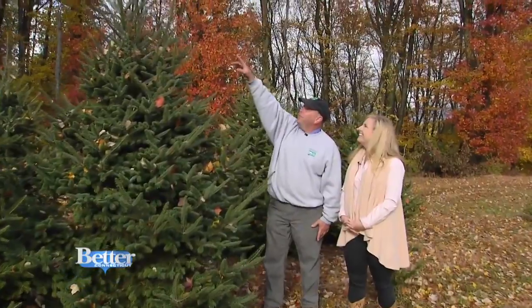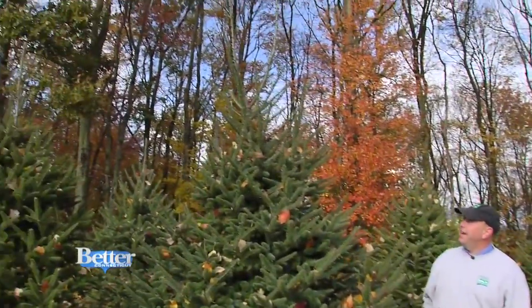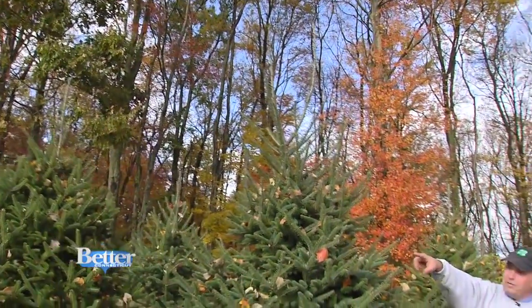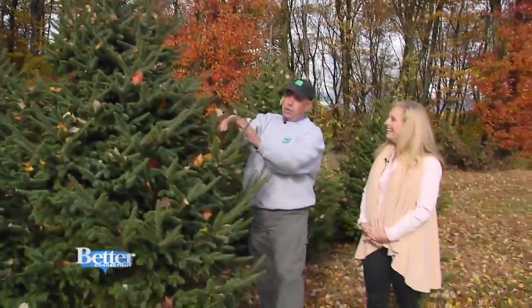So you can see when I come across a tree, the top sometimes looks like that. And I have to top it, cut it back, and knock some of it off to make it look like a regular Christmas tree. He has a lot of know-how.